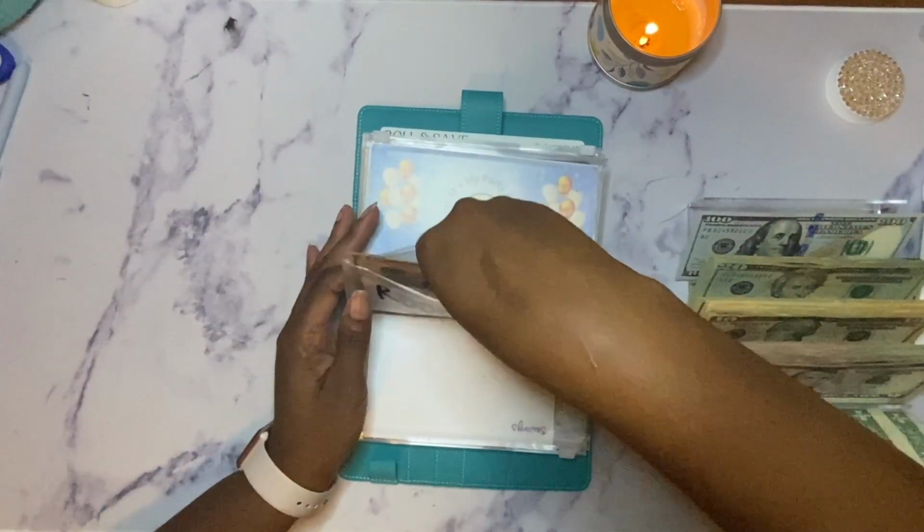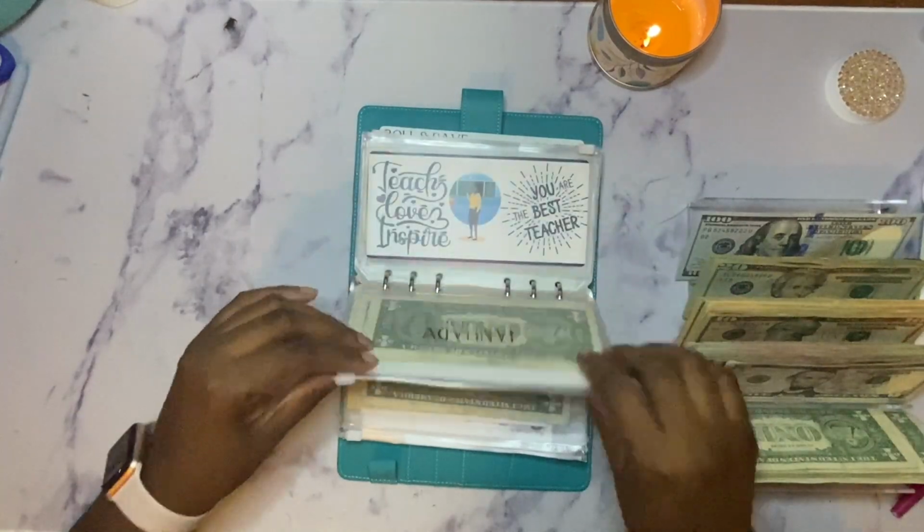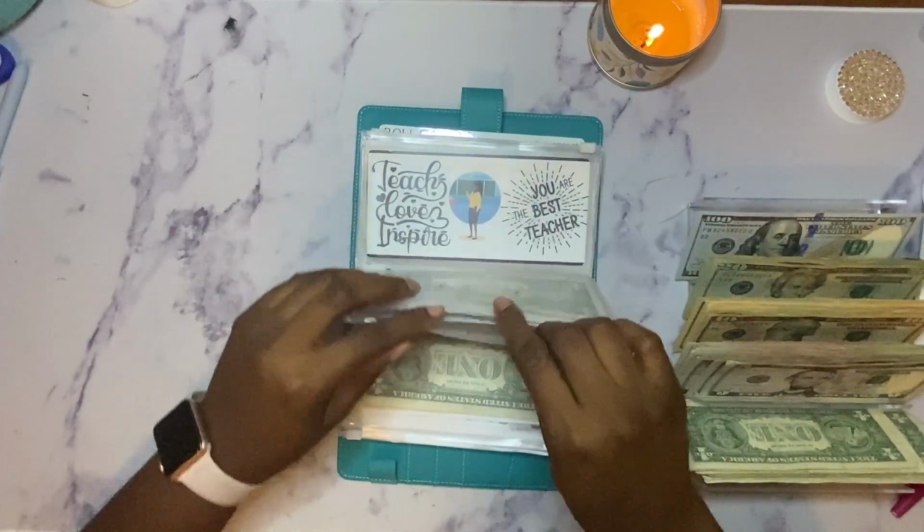Oh, sorry. I don't know why I keep pushing the binder away. All right, it's my party, and I save if I want to.